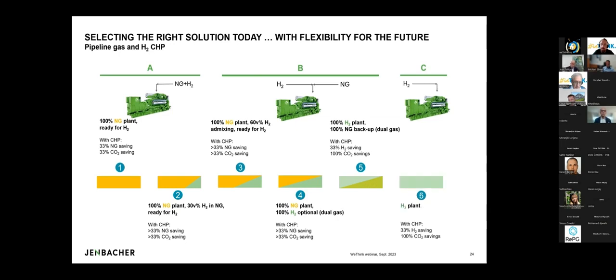And going forward, we will see then pure hydrogen engines. That is the future until 2050. There will be no natural gas anymore. So then we can run on hydrogen, but continue also with biogas and biomethane.